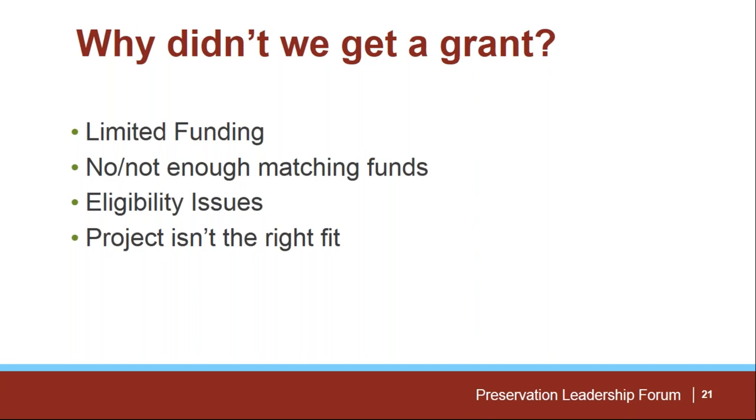And that's part one of the reasons why you may not have received a grant or you may not have received full funding. And then finally, your project may just not have been the right fit. If it's not preservation focused, if it just has a general history bent, we're less likely to fund it or not going to fund it. We see this more with education programs than with actual building related projects, just because of the nature of the project. But it also might not be the right fit.